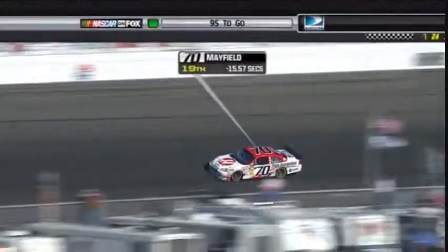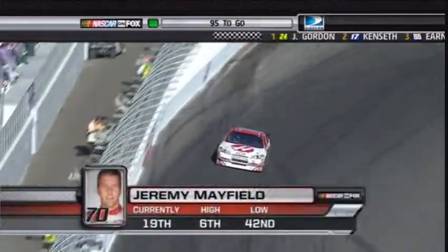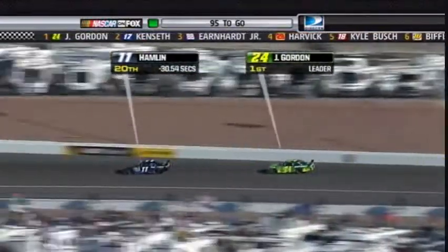Jeremy stays out on the racetrack. He's still on the lead lap. As I mentioned, back in 19th, we've got 20 cars on the lead lap with Denny Hamlin in the 11 out front of our leader, Jeff Gordon. Yeah, that's a shame for Jeremy. Having a great run. And you know what? Can't believe he didn't hit the wall. No.